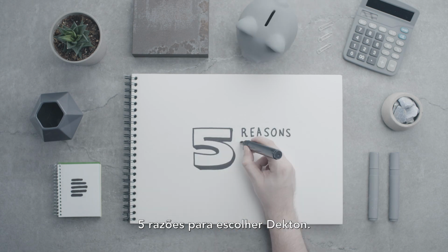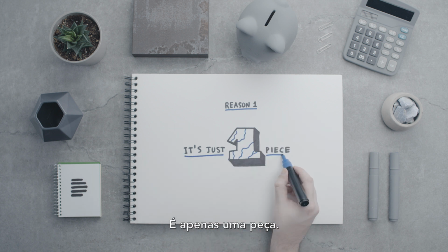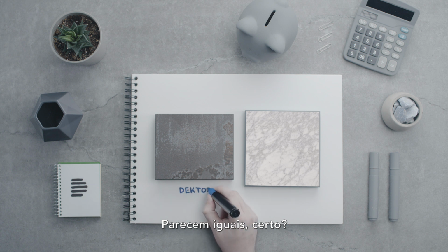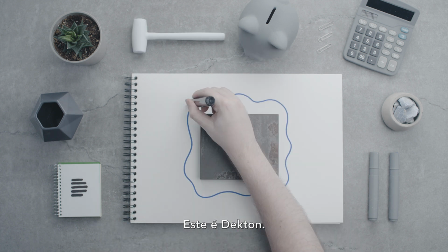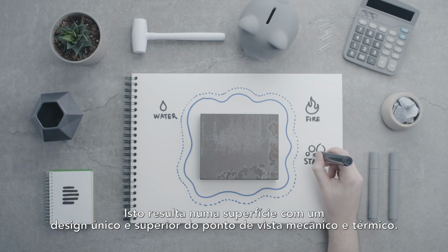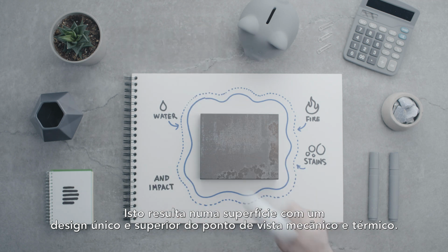5 reasons to choose Dekton. Reason 1. It's just one piece, the same material through the body. Seems to be the same, right? They aren't. Here we have a separate decorative glazed top layer and a base color layer. This is Dekton. The properties are the same throughout the slab. This results in a surface with better mechanical, thermal, and a unique design.